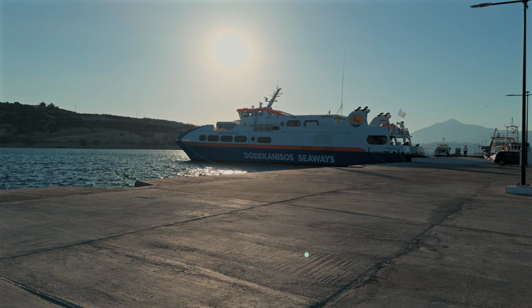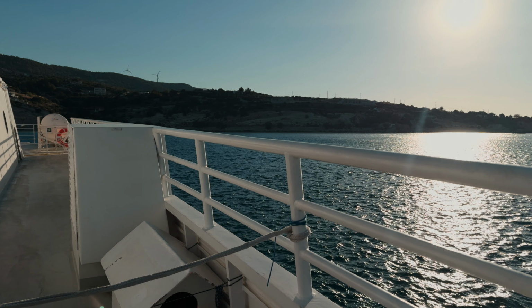The next day it was time to hop on a ferry to island Rhodes. One of my favorite things about Greece is the ability to island hop like this. You can escape the crowds, explore less traveled spots, and just enjoy the journey itself.